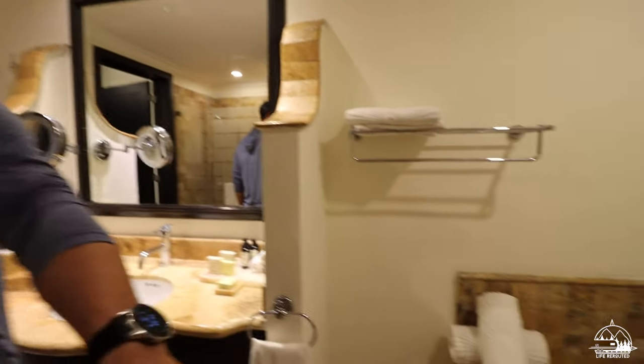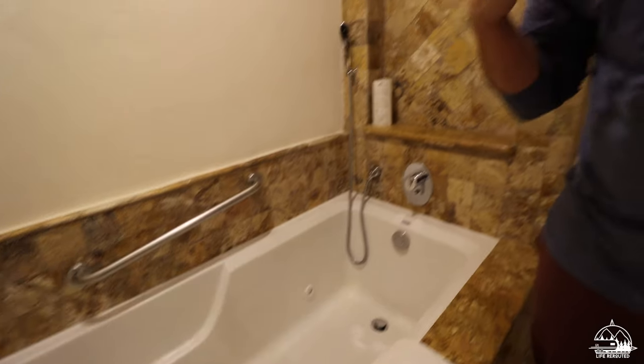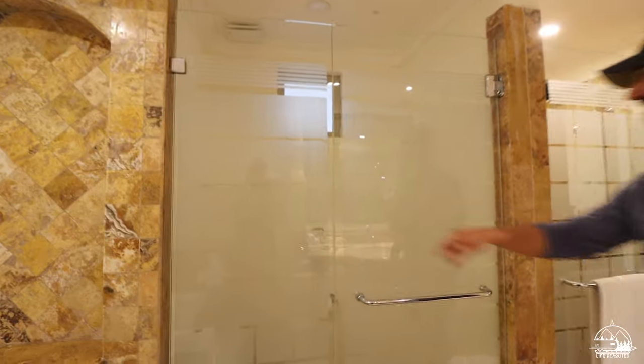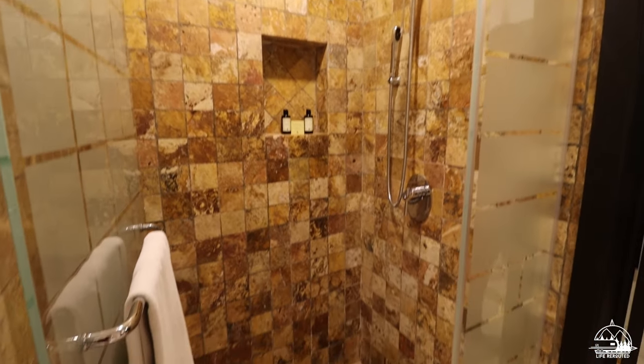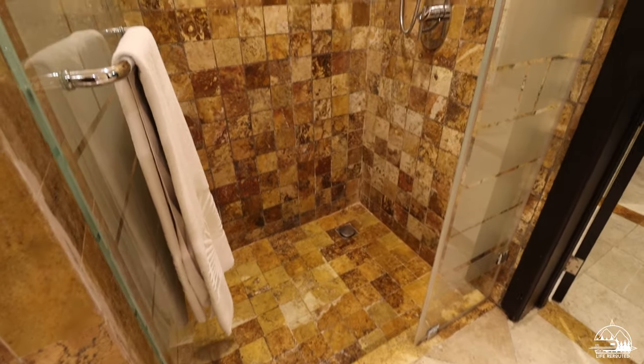Back here you have a really nice jacuzzi, and I like that the jacuzzi is separate from the bedroom. Some of the other rooms have the jacuzzi in the middle of the room, and I don't know that I really particularly have a preference between the two. Your toilet's in here. And when Steph and I build a house someday, I would love a shower like this. You do have a small dining table.